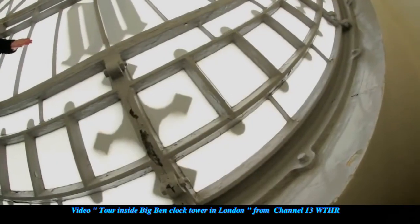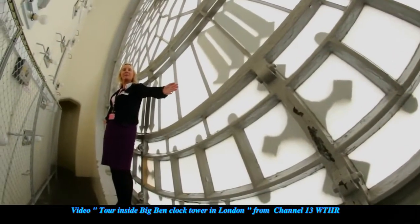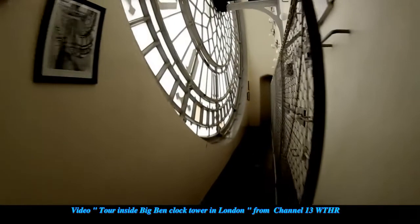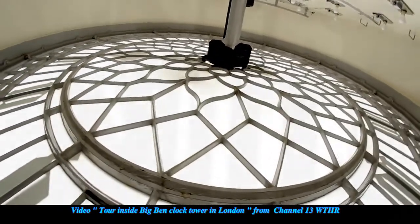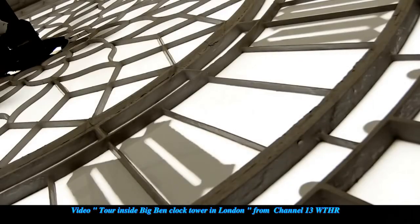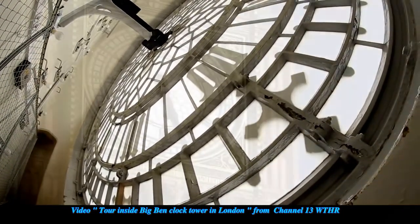You're now standing behind one of four famous clock faces. This one faces south, back over Parliament, towards the Victoria Tower. Now, each one of these clock faces is 23 feet, or 7 meters, in diameter. They each contain 312 separate pieces of this pot opal glass, which is inserted into this cast iron framework.